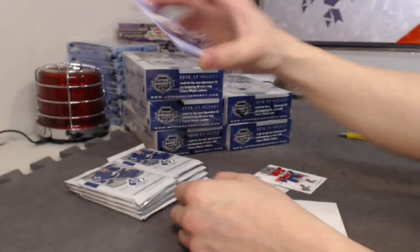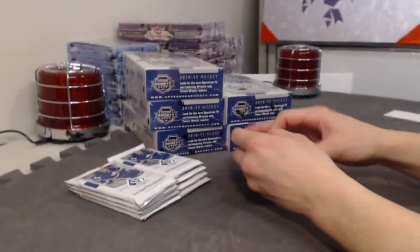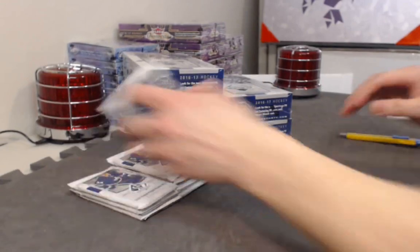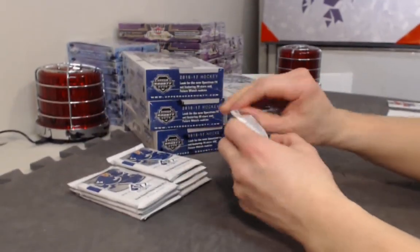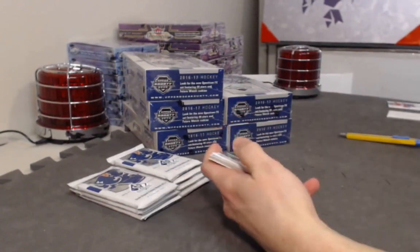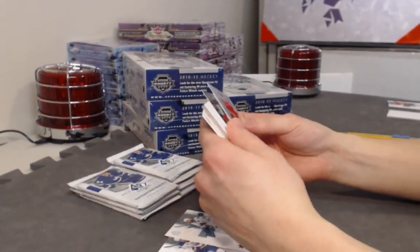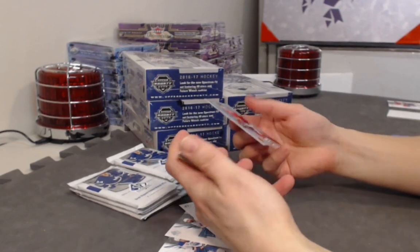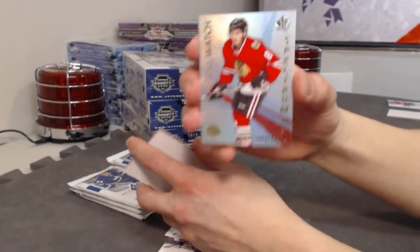Okay. I thought that was last year's. It looks exactly the same as last year's design, isn't it? Which one? The Sign of the Times? Yeah, it does. It could be an update. Oh, what the heck? There's two. Hey, two hits. Hey, nice. Double hit pack. Future Watch Spectrum of Nick Schmaltz.